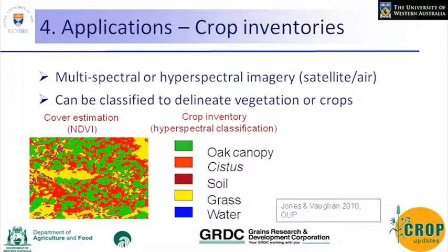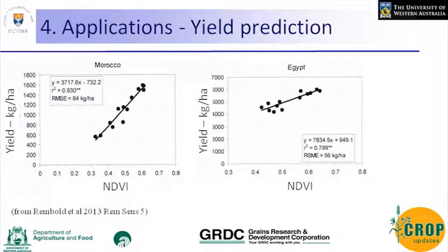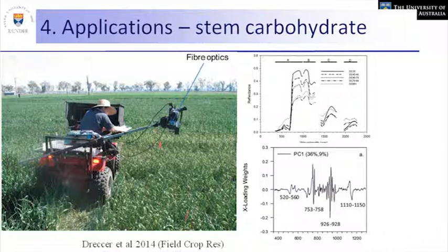This is just an illustration, not for a grain crop, but in natural vegetation. We can identify the different crop species. We can even do this within agricultural crops, comparing sorghum, maize, wheat, and so on. Yield prediction: in many cases, there's useful yield prediction from vegetation indices. I mentioned previously that there are now developments. We think it's possible to detect the amount of soluble stem carbohydrate from spectral properties. This is some work from Queensland.